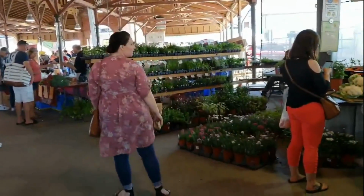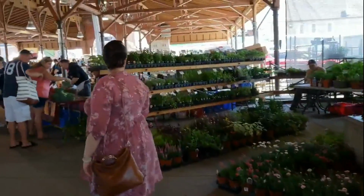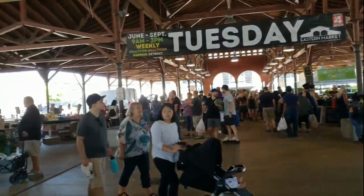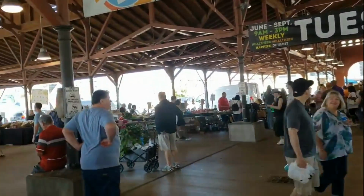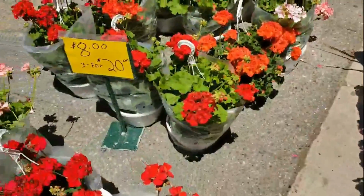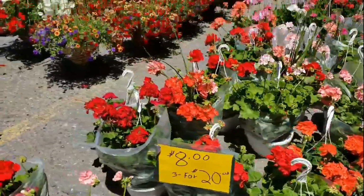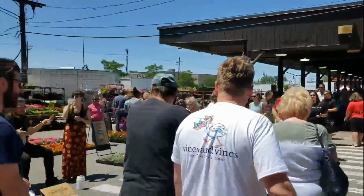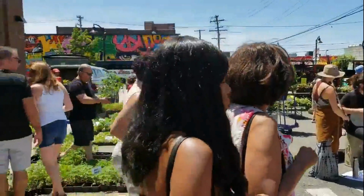Lots of plants and flowers for sale. They have an amazing selection of flowers out here with some great prices. Live music.